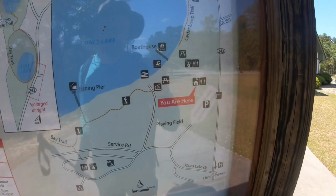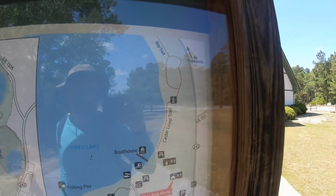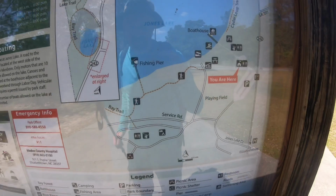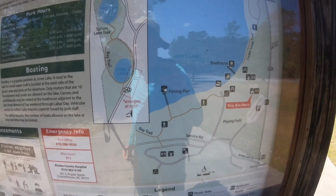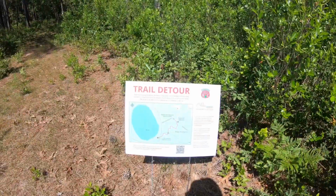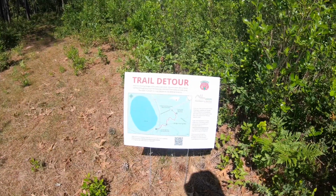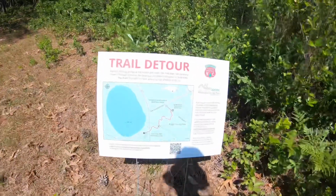Alright, new plan. Instead of taking that Cedar Loop trail, which was only a mile, I'm going to go ahead and hike back to the truck. Where did I leave that thing? Going back through the woods to Turnbull Creek Educational State Forest Office. That's where the truck is.